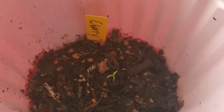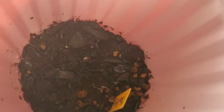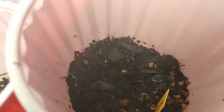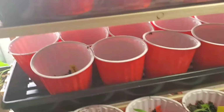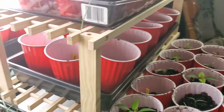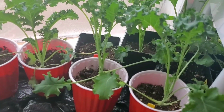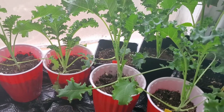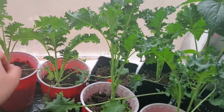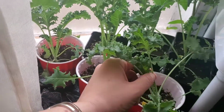That's another little guy. Must be one in here. Try to see. Nope. Oh yeah, it's a very fragile one. And then there's more down there. But the most exciting part is the kale is doing really well. It's nice and big. The cats love the kale. So that's right there. That's Ophelia's doing. But it's nice and strong.